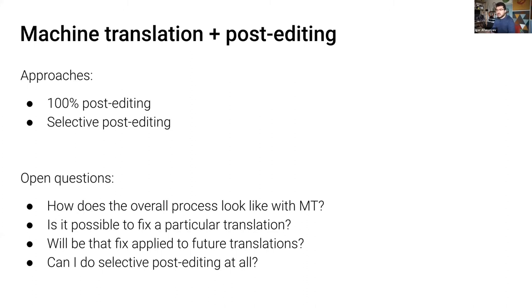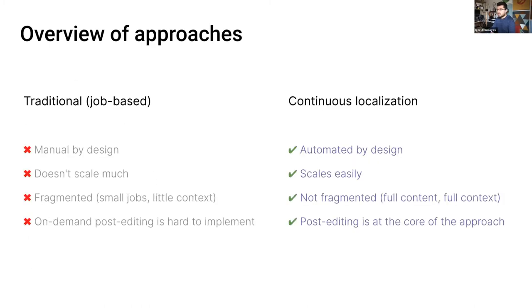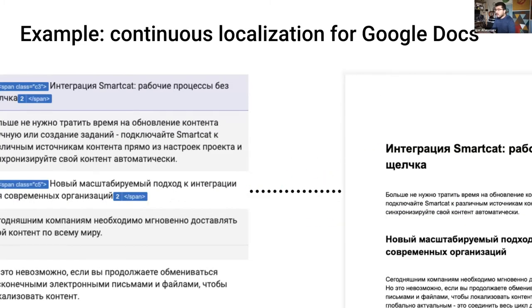What does the continuous localization process bring here in terms of improving the selective post-editing capabilities? Well, previously, and I'll probably go to one of those slides, we see that with the proper continuous localization approach, where you see all of the content available for translation at all times, you can do this blanket machine translation for all of the content that you get in the TMS, and that content will be automatically synchronized and published on your website by default.